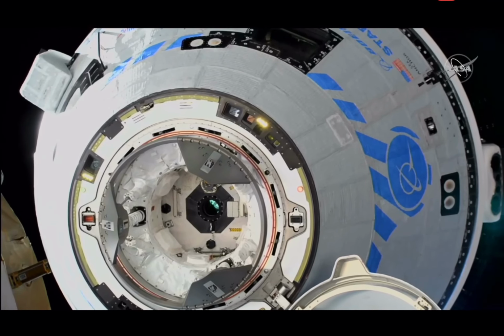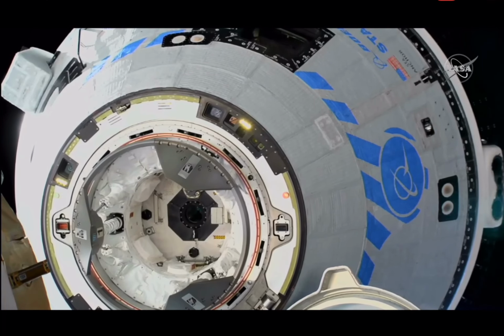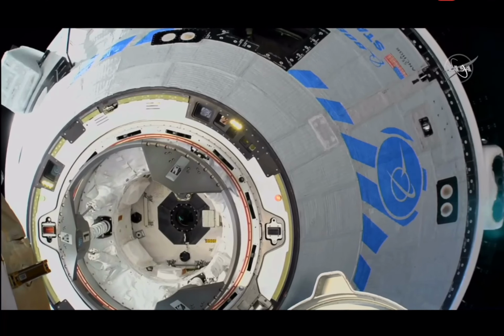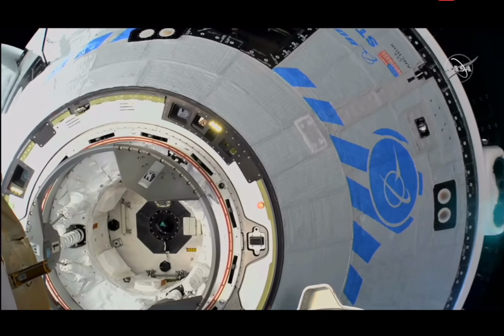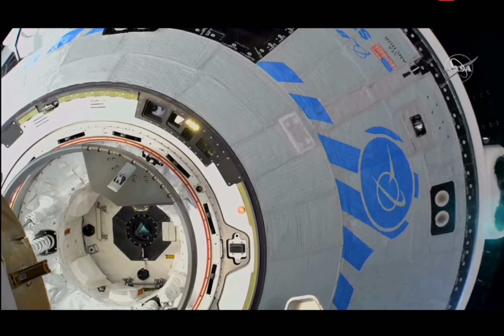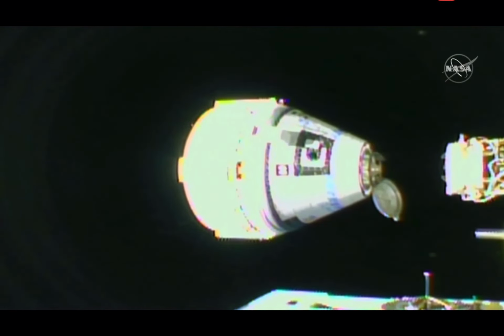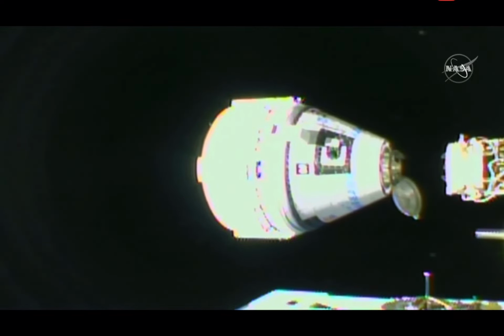Inside 4 meters. One minute to contact. Inside 3 meters. Quiet in the control room. Starliner continuing to close in. Starliner coming 2 meters to the International Space Station. One meter to docking, less than 20 seconds.